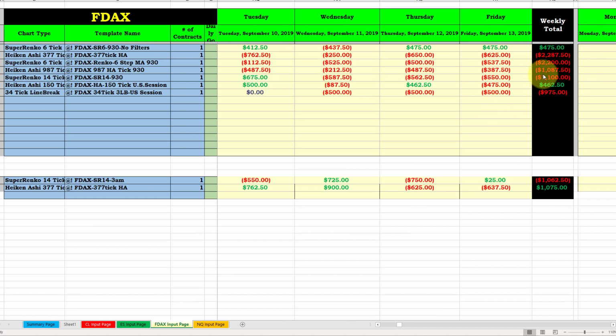Okay, here's the DAX for the week. Pretty poor showing this week for the DAX. You can see it was mostly red for the week. There were 2 charts that were positive for the week, and that's the 150 Heikin-Ashi tick and the Super 6.